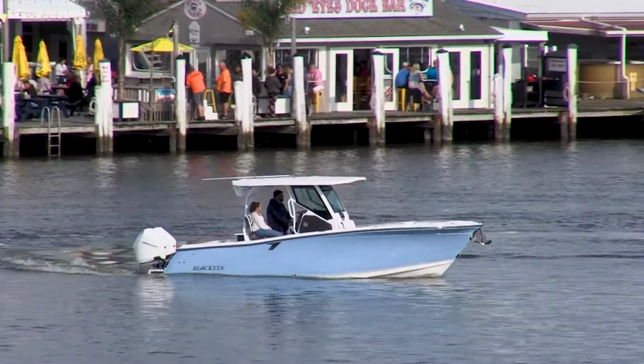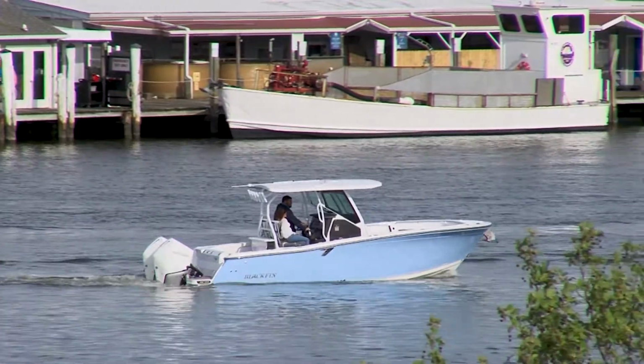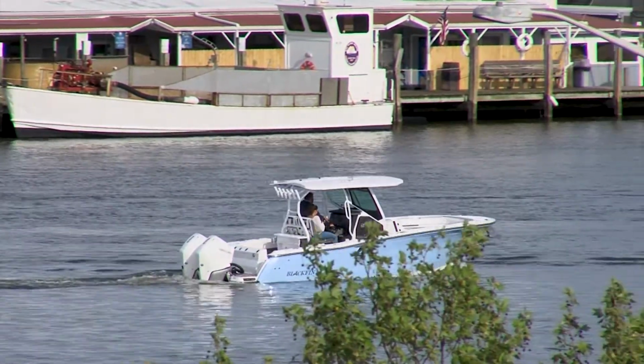Just about anywhere you need to be in Kent Narrows, you can get to by boat. And I would say there's probably just as many boats as cars here, maybe even more. And that's a good thing because the water and the boats you find on it are what keep the economy here afloat.